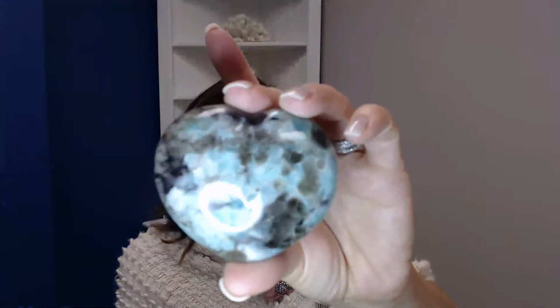Okay, I think we're down to our last one. We're good. We're still good. Yay! Still good. Okay, my last one. This one is called Amazonite. Now, this is a beautiful stone. Real pretty stone. So here's a piece of my Amazonite right here. I'm going to show you one piece. So this is a really pretty one. So here's this one right here.